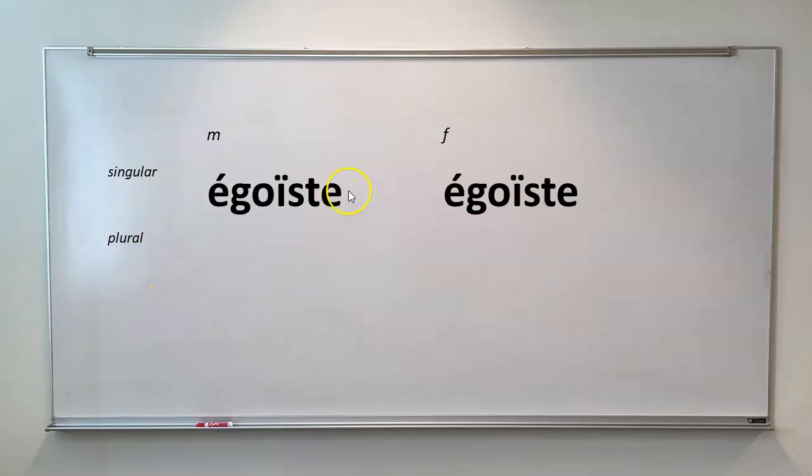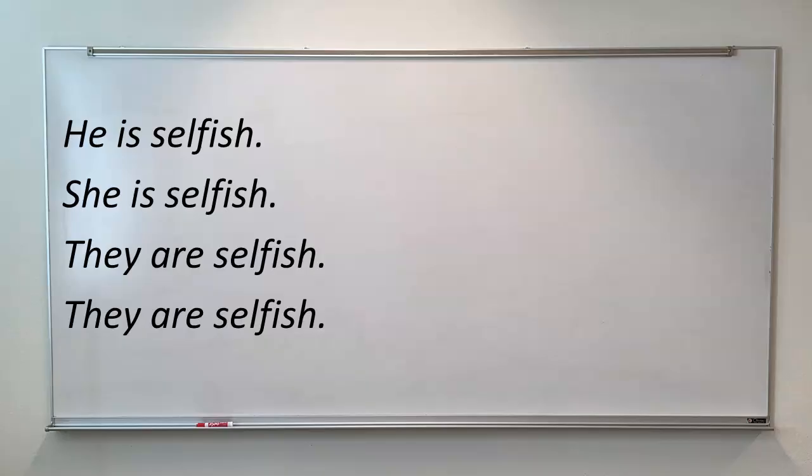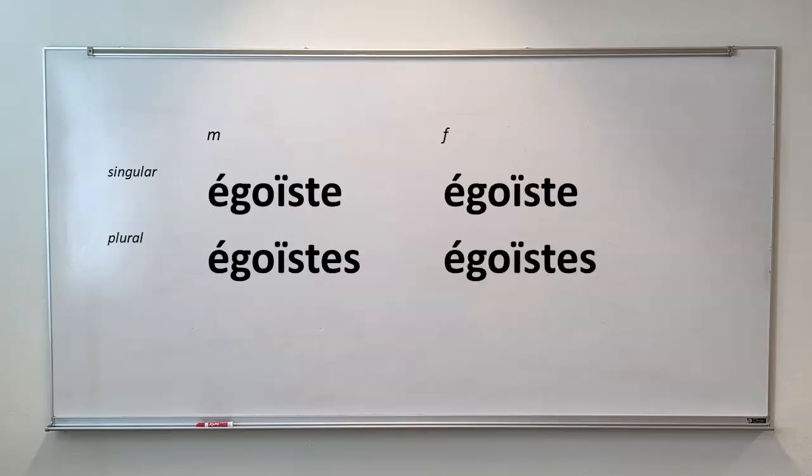So for the plural, add an S right here, and we have égoïstes. There's our S. And then for the feminine plural, also add the S. Égoïstes. And there you have it, two forms. Examples. He is selfish. Il est égoïste. She is selfish. Elle est égoïste. They are selfish. Ils sont égoïstes. And they are selfish. Elles sont égoïstes. And there you have it.